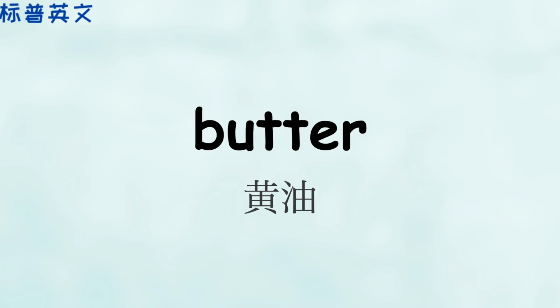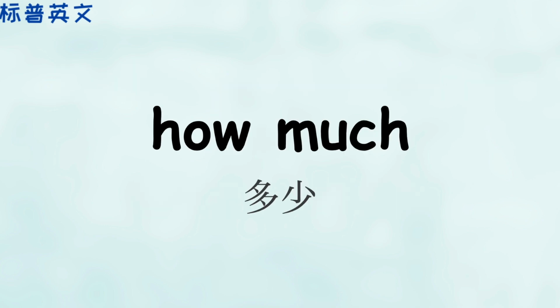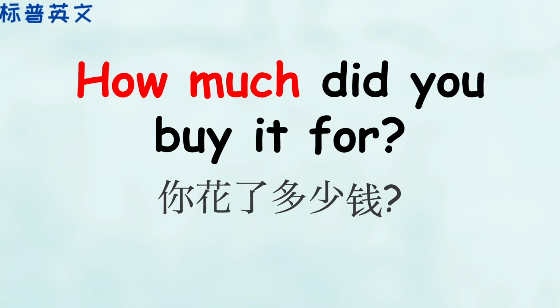黄油，butter。我也买了一磅黄油。I also got 1 pound of butter. 多少？How much? 你花了多少钱？How much did you buy it for?